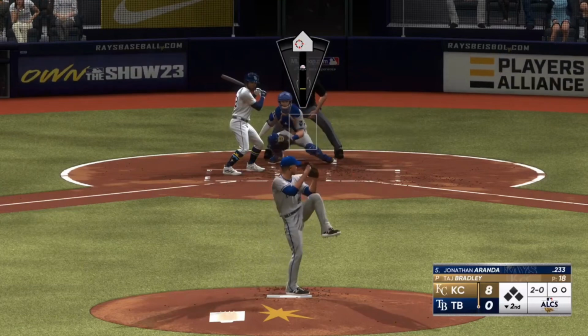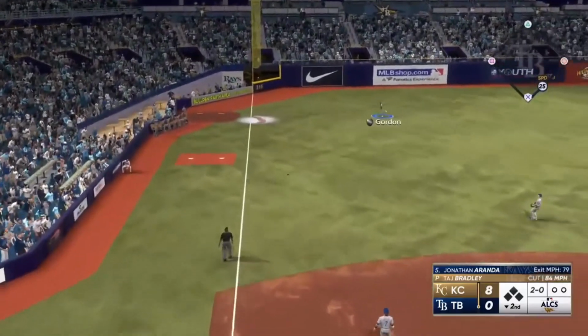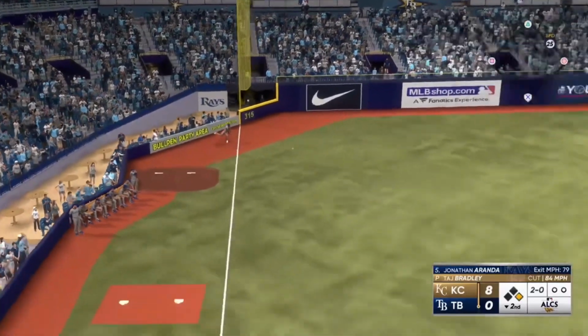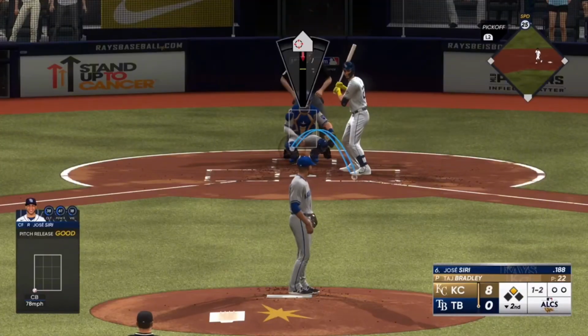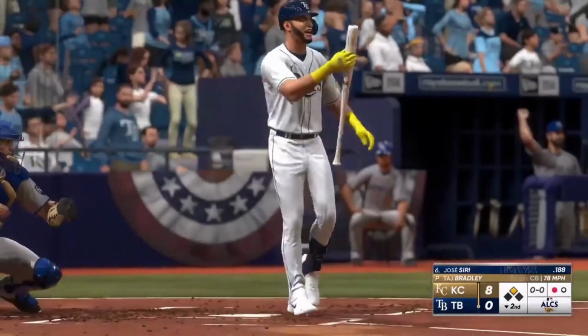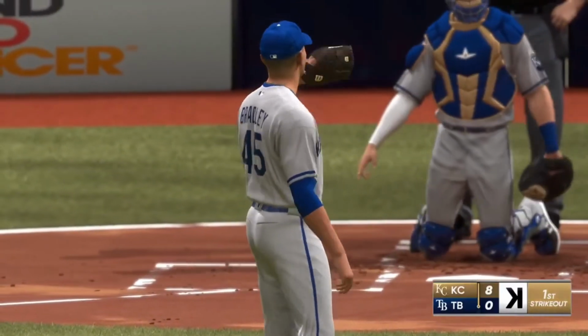Now back out there on the bump, Taj Bradley trying to work a shutdown inning. Well, it's not a good start. A little blooper into left field touches the line, and that is going to be a leadoff double. So maybe the Rays can get something going here and get back into this ball game. Now with Jose Siri at the dish, Bradley rocks and fires, and he freezes him with a great curveball on the low and outside corner for his first strikeout.